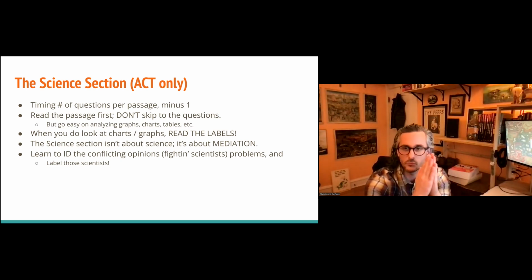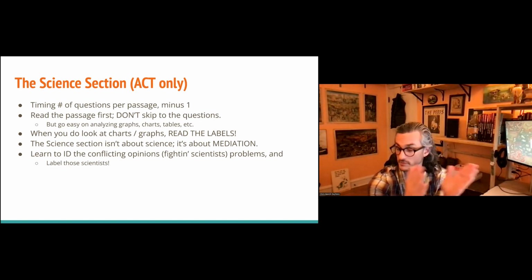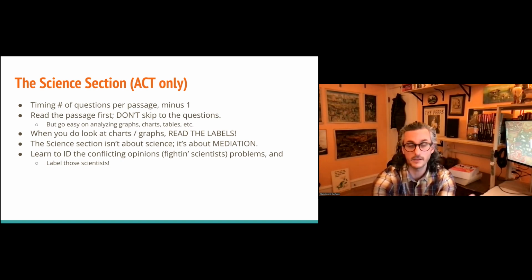Each science section has one conflicting viewpoints passage. It's always going to be 7 questions associated with it. Sometimes this is referred to as the fighting scientists passage. They're going to give you some sort of debate that exists in the scientific community, or that used to exist, or it's maybe a made-up debate among students, whatever. And they're going to say, hey, scientist A believes this, scientist B believes this, scientist C believes this, and ask you to sort of compare and contrast between them. A couple of pointers for these. These are typically the hardest passages in the science section for most students.